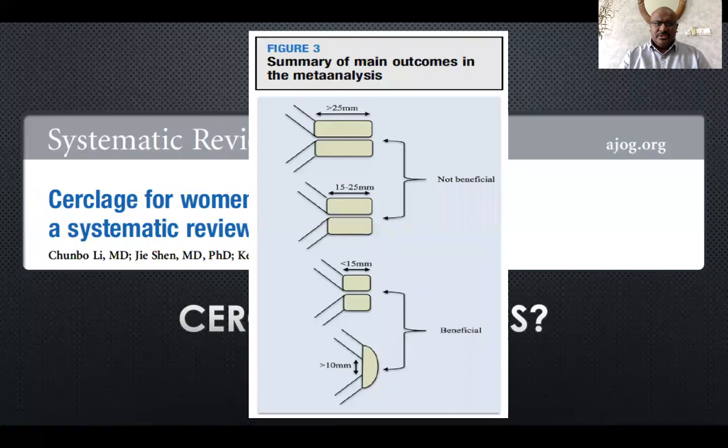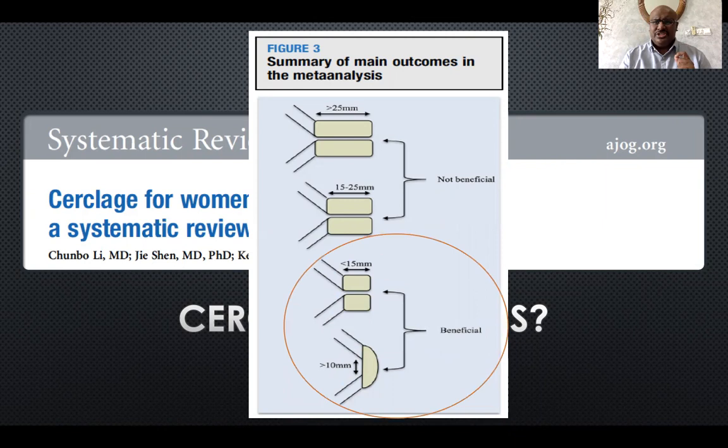So ladies and gentlemen, next, let's take a look at twins. Now, where do we get the number of 15 millimeters for twin pregnancy? This comes from this wonderful systematic review from the ACOG paper. It was a systematic review and meta-analysis. They realized that for multiple pregnancies, a number of 25 is not beneficial. But what is beneficial is a cervical length of 15 millimeters or a dilatation of the internal os of beyond 10 millimeters. So for multiple pregnancies, ladies and gentlemen, use the number of 15.